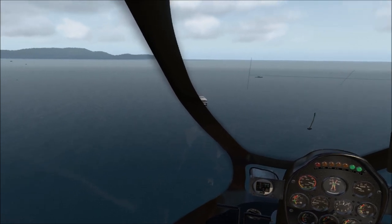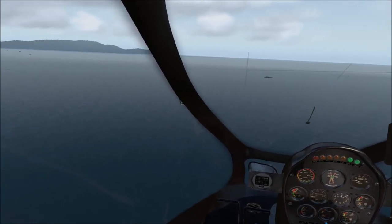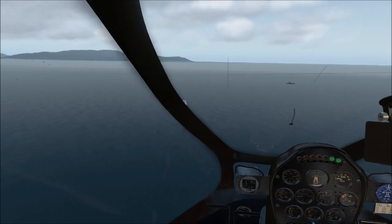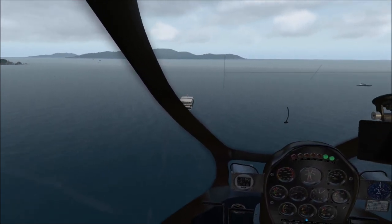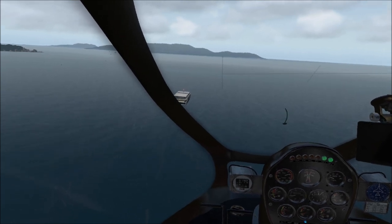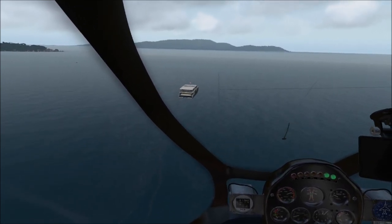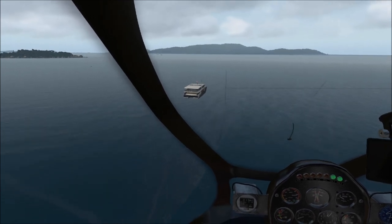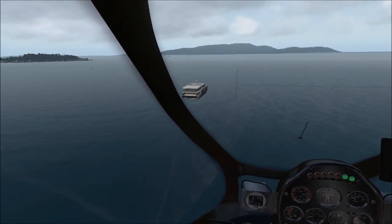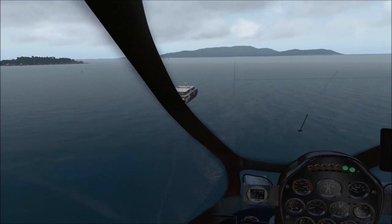I will say there are no people modeled on these little catamarans, which is a minor letdown. I'm not going to hold the scenery developer to the candle for that, because honestly, the fact that they even modeled all the benches at all, you see that, right? All the little benches in the back, and there are some in the bow of the boat, in the front of the boat.